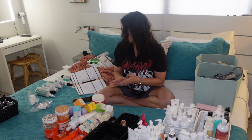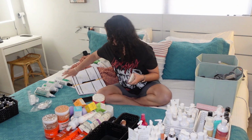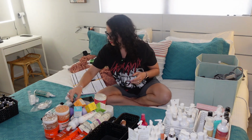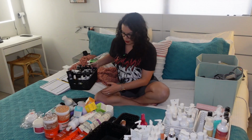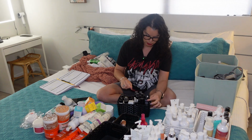Okay, I have some empty containers. Okay, Redken, if you saw my Redken video, you will know how I feel about these products. These were awful. So somebody else can try them, maybe they will work. And this one I can keep, this shampoo. So this one is like all my little tiny things and oils. This is really dusty, oh my goodness.